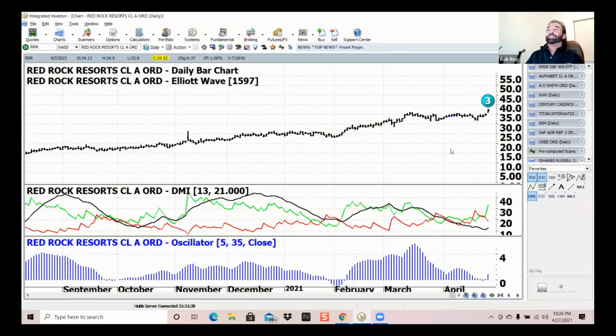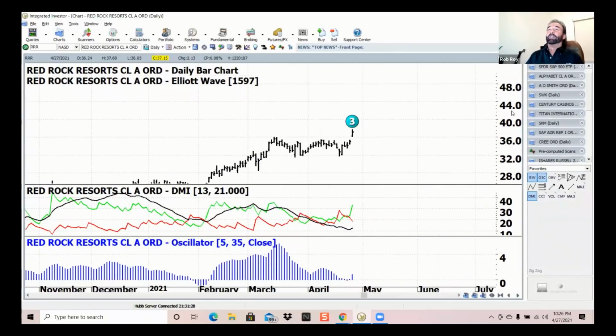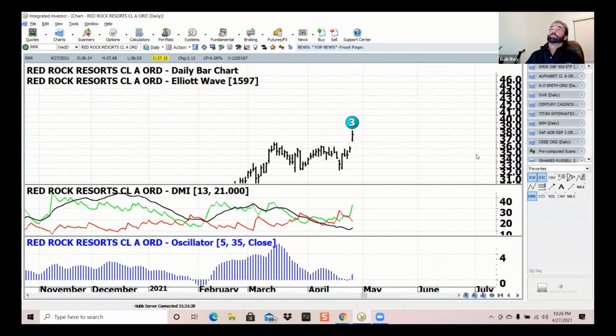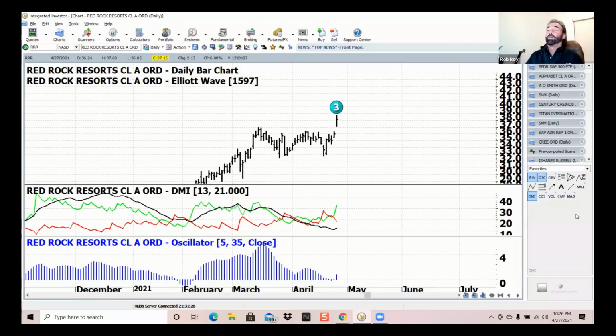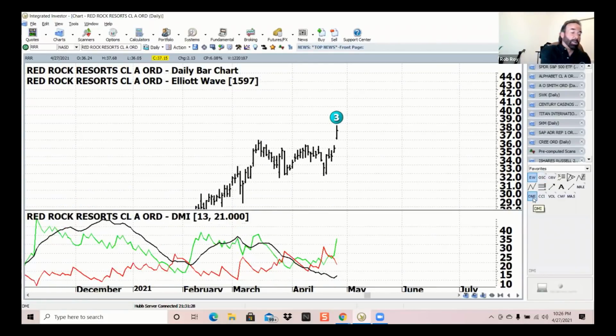Oh, you see that? We missed it. We're a day late. We already got the breakout. So there's the breakout day. And you could look to maybe see if there's follow through here and look at this as potentially going long. We could put that on the watch list as well. So RRR, it's good initials.